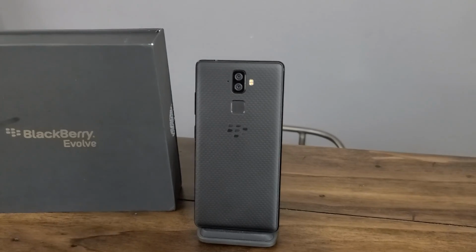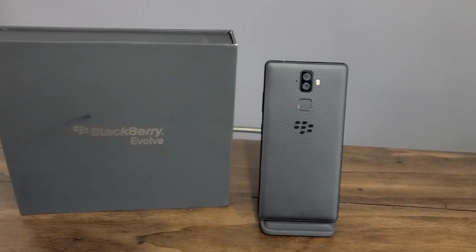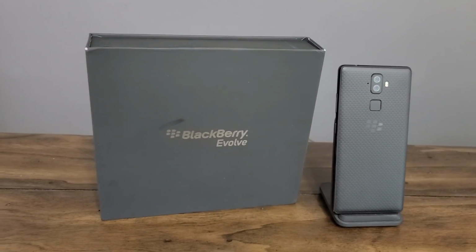A lot of people really, really loved the BlackBerry Motion. Yeah, it was limited as well, made under the TCL license agreement. But I guess it just wasn't marketed very well, and there weren't a whole lot that were mass produced. This one, even less than that.